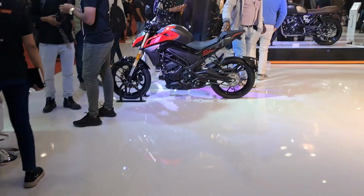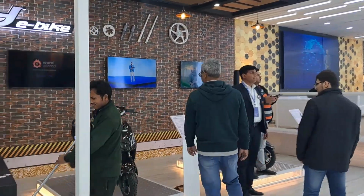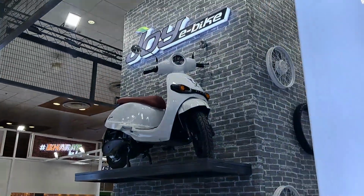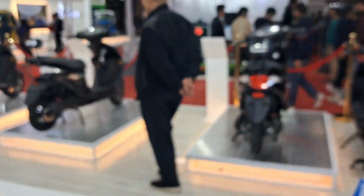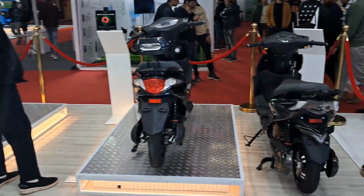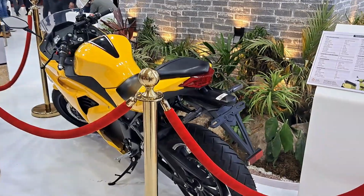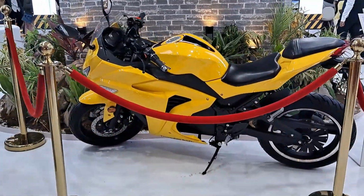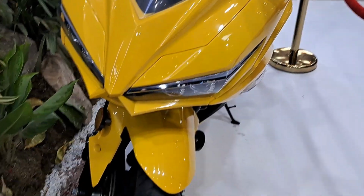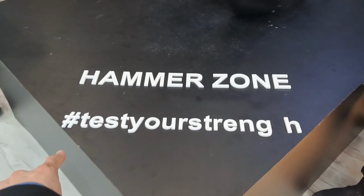And a picture. So, e-bike. Okay, a lot of electric scooters, all of them electric. Damn. That's how it looks. That's cool. That's it. Okay, it says hashtag test your strength.